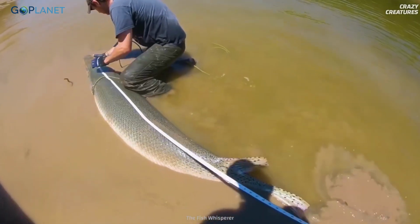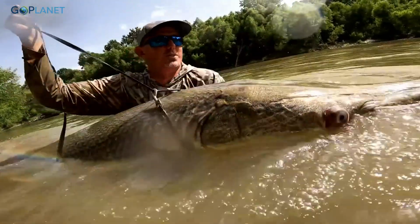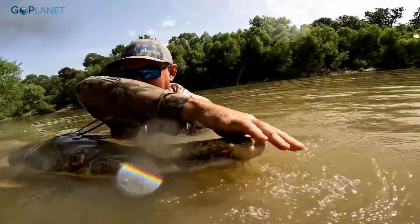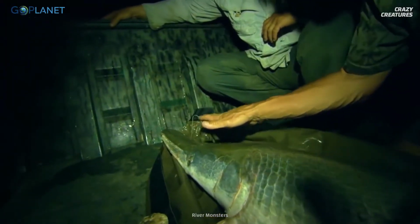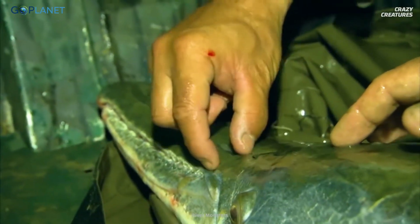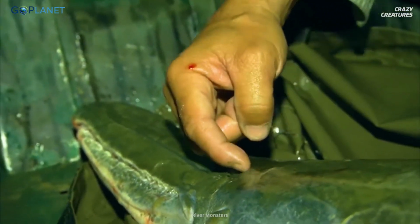But times have changed. Scientists now recognize the gar as a critical species for river ecosystems. Conservation programs are reintroducing them to states where they were wiped out, and anglers now see them as a once-in-a-lifetime trophy fish. Despite their frightening look, alligator gars pose no threat to humans. They don't hunt people, they don't attack boats, they just want fish, crabs, and the occasional unlucky duck.